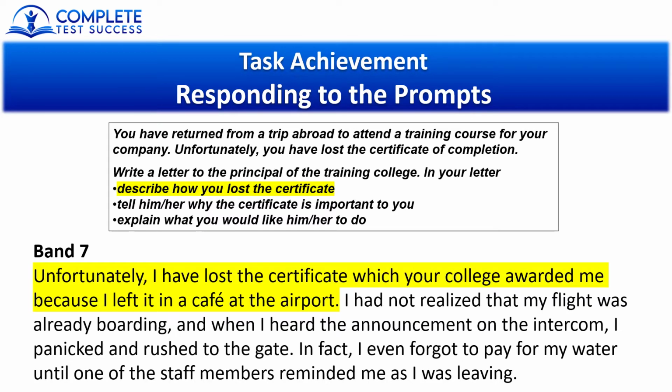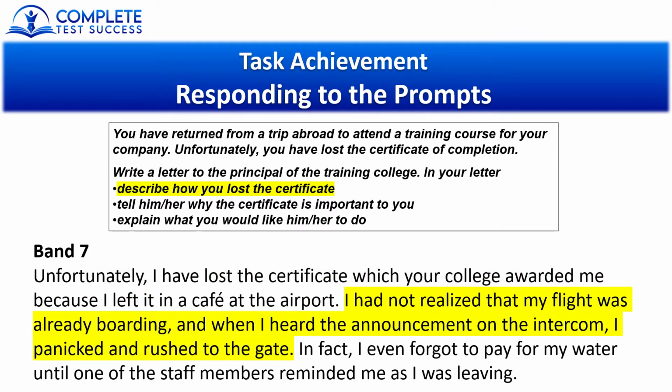So in this paragraph, we have a direct response to the prompt and development of that response, but the last sentence is still irrelevant because it isn't about losing the certificate. So if all 3 paragraphs in the answer were to this standard, that would be a band 7 for task achievement. To score a band 8, at least one of the paragraphs would be at that band 7 standard, and then at least one of the paragraphs would be at a band 9 level.